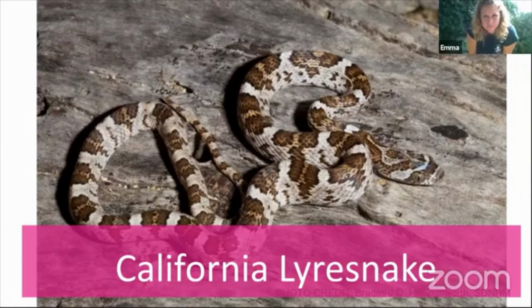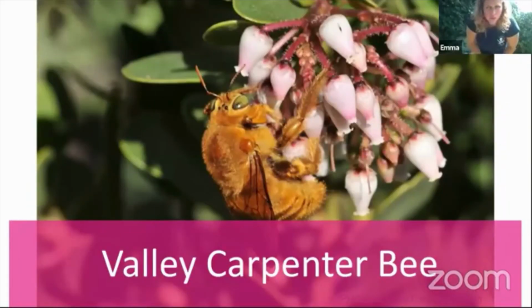All right, I think we just have 1 or 2 animals left. Oh, another bee. The males of this bee are so fluffy and fuzzy that people call it a teddy bear bee. So let's get those buzzers ready. And we are going to do some more pollinating.